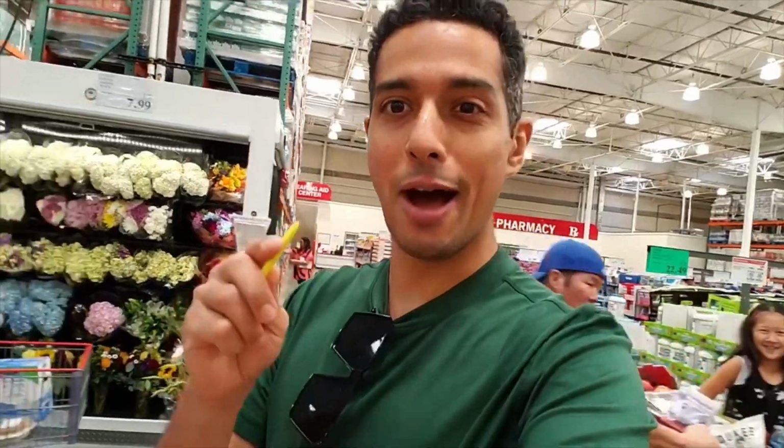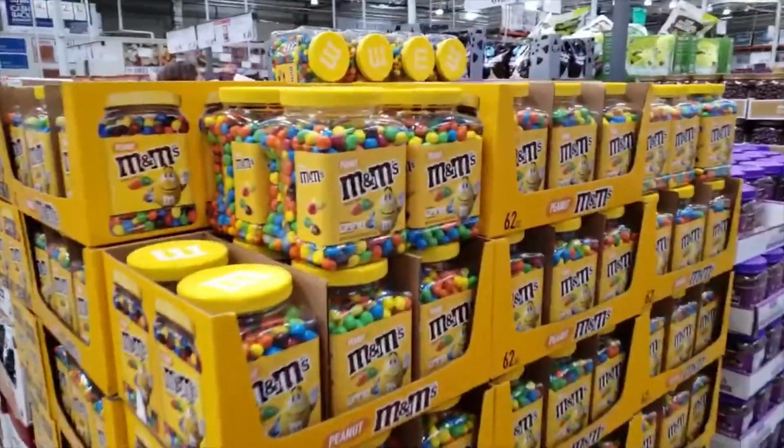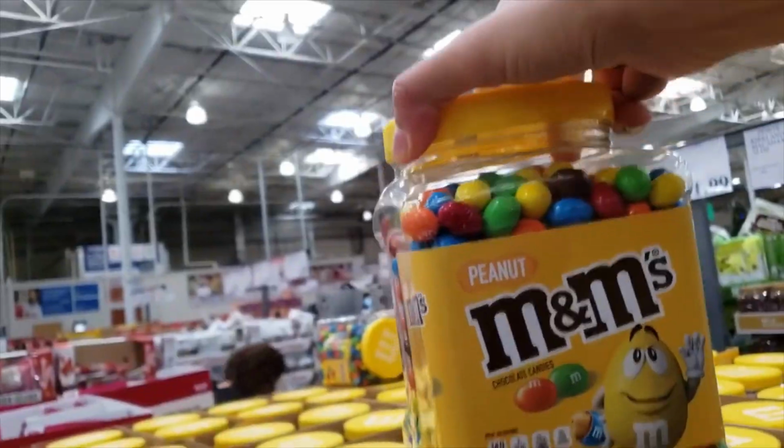We just found a new item at Costco that I think a lot of people will love. Costco's now selling peanut M&Ms, everybody's favorite, but this time in bulk. Look at this. This looks amazing. I could eat this in a day.